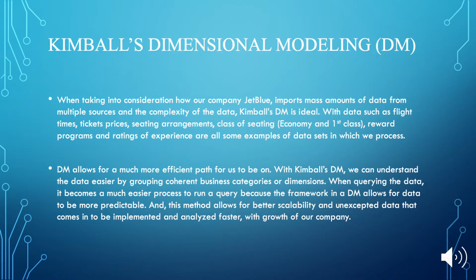Kimball's dimensional modeling. Taking into consideration how our company JetBlue imports massive amounts of data from multiple sources and the complexity of the data, Kimball's DM is ideal. Data such as flight times, ticket prices, seating arrangements, classes of seating, reward programs, and ratings of experiences are all some examples of data sets which we process.